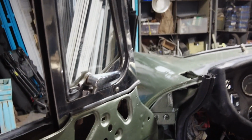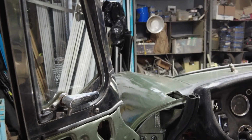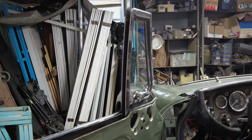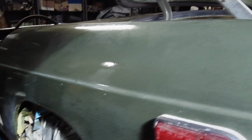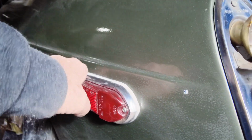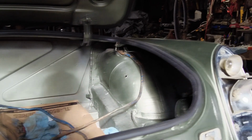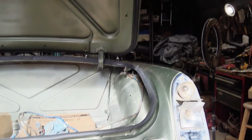But in the meantime, I've got the bracket that holds the bottom piece in here for the window. I've got that. I got the rust off, and I put some Rust-Oleum on it, so I'm waiting for that to dry, and then I'll get that back together. But coming along, got side markers on. Still got to buff it and all that later, but it's coming along.